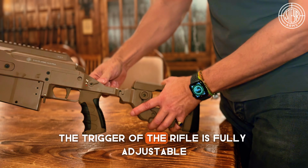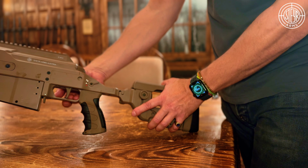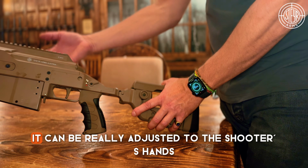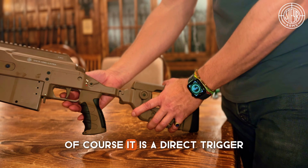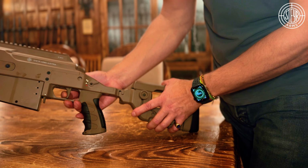The trigger of the rifle is fully adjustable, even in length. That means if you shoot with gloves or without gloves, it can be really adjusted to the shooter's hands. Of course, it is a direct trigger, very crisp and adjustable.